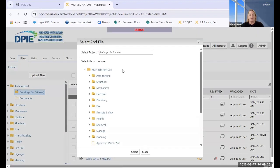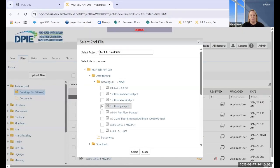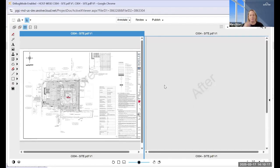Select second file. Again, by default, it has defaulted to the same project. So if I had some files in a different folder underneath a subfolder, right, underneath a main folder, I could select within the same project in a different folder. Or if I want to compare to a totally different project altogether, up at the top where it says select project, I can start typing in the project name. It will give me the options of the projects I can select from, and it will then let me select from whatever folders I have access to. And when I click on compare, it does not care where those two files came from. It is simply going to open them up in compare mode.